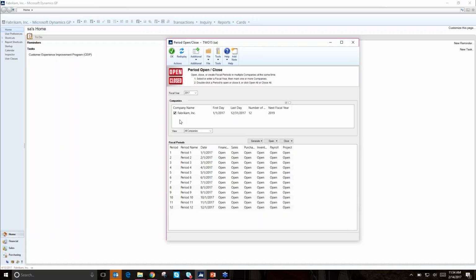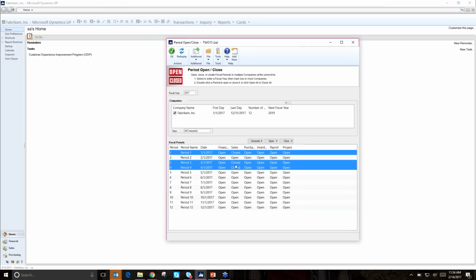I can select as many companies as I want. I pick the fiscal year that I'm wanting to close those periods in, and then I can come through and grab a couple of different periods. I can grab all my periods, whatever I want to do, and I can close based on individual series, the whole thing, or the whole year. So really easy for me to come in and say, okay, hey, I want to close the sales period for all of my companies in one click. And now I can see that that is closed in those 3 periods.